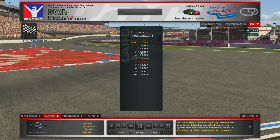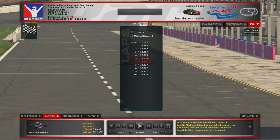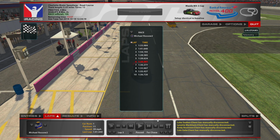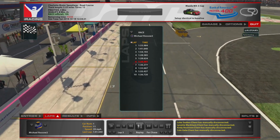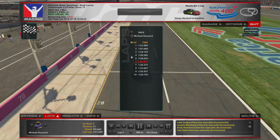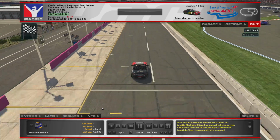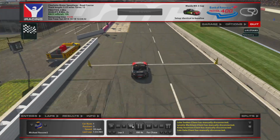And well, let's see what actually happened with him when it comes to his problem. So we're gonna put him on far chase, and well, he's in the pits there. So we just hit the return key, get rid of our lap information for a second, and what did he do?